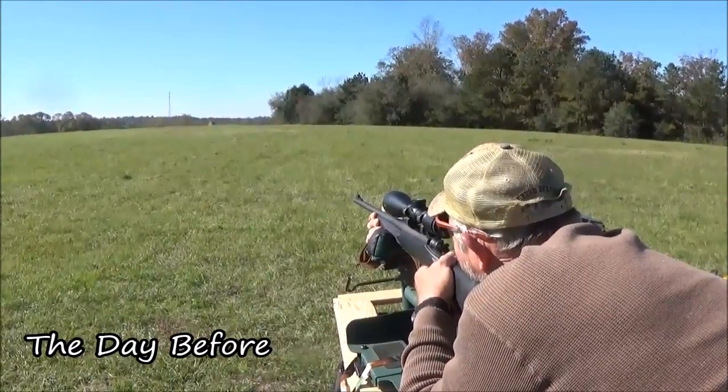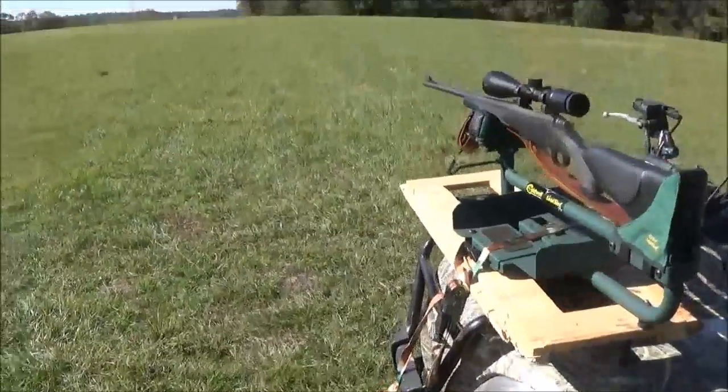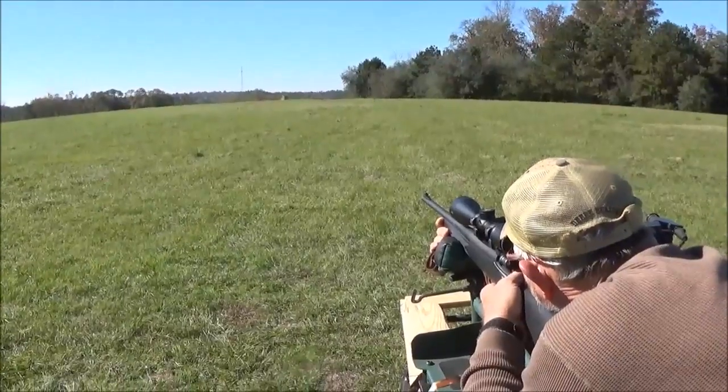That's what a 30-06 sounds like. That one hit low to the left, to the right. The other one's loaded left. No, the other one's loaded right.